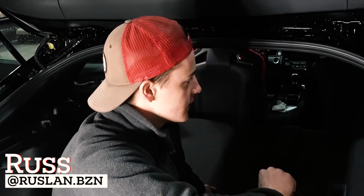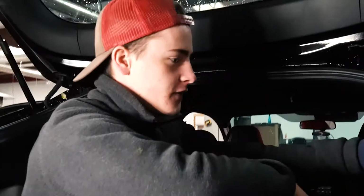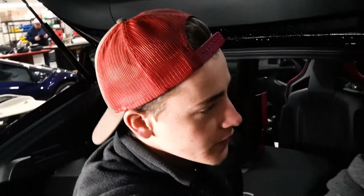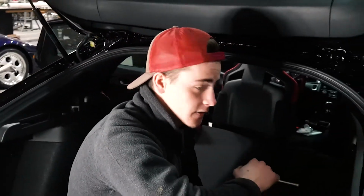First car we're getting started on is this Civic Type R. We are taking off the headliner right now. I'm taking off these panels. It's holding the headliner. I already finished wrapping the pillars in Alcantara as well, so stay tuned.